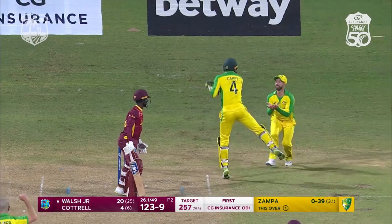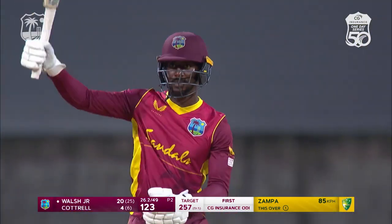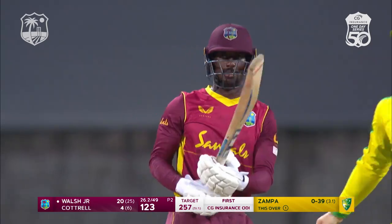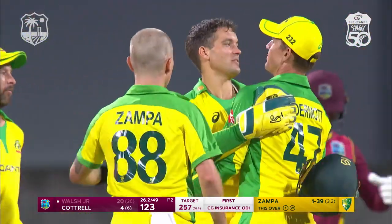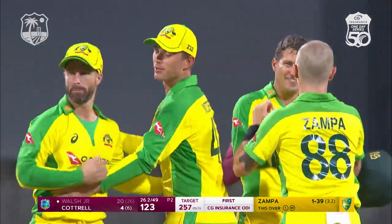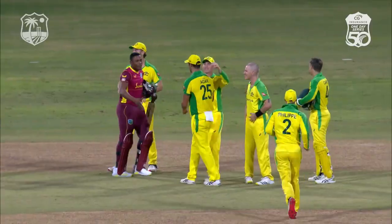Is that the end? It is the end. Adam Zampa finishes things off against his fellow leg spinner, Hayden Walsh Jr. And victory for Australia in the first one-day international in the 3-match series.